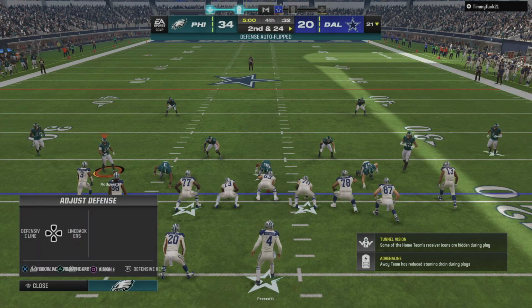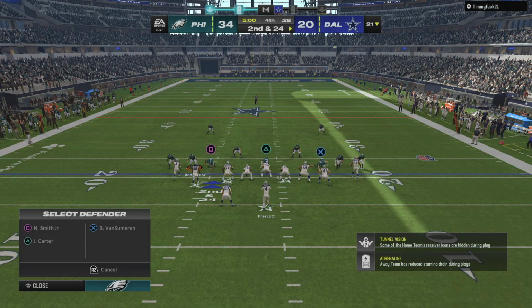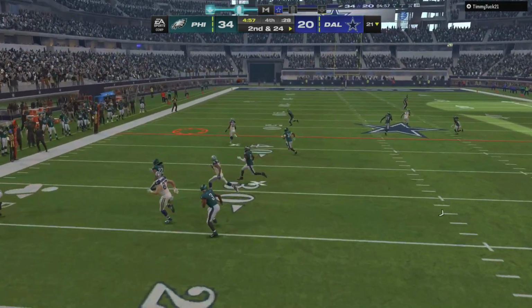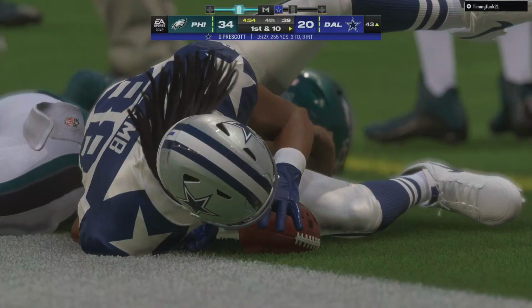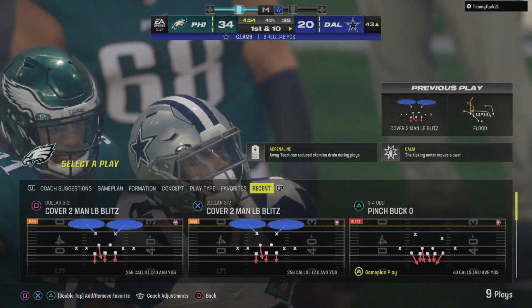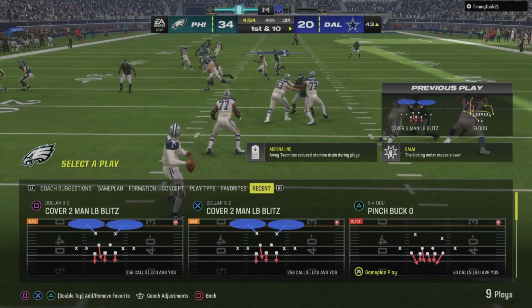So after the sack, a scenario you certainly don't work on too often. 2nd and 24. Prescott now. Open man downfield is Lamb. It's complete. And he gets us to the other side of midfield, across the 45 before going out. They give him a gain of 37.